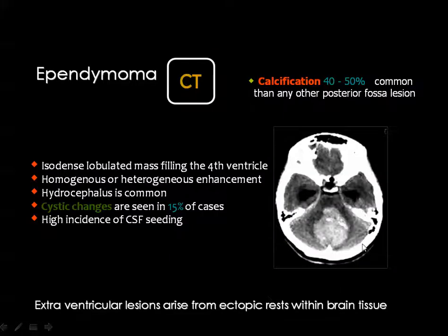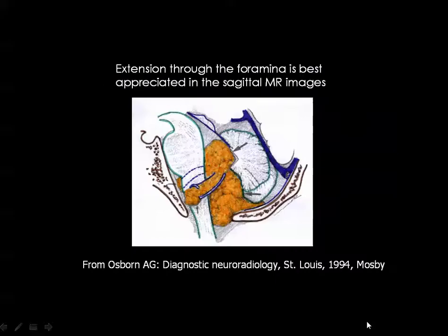Then this is the ependymoma, which contains calcium in about 40 to 50% of the lesions, and it is considered the most common midline posterior fossa tumor containing calcium. And this tumor also shows cystic changes, as I said this morning, and it has a high incidence of seeding or spread via the CSF.